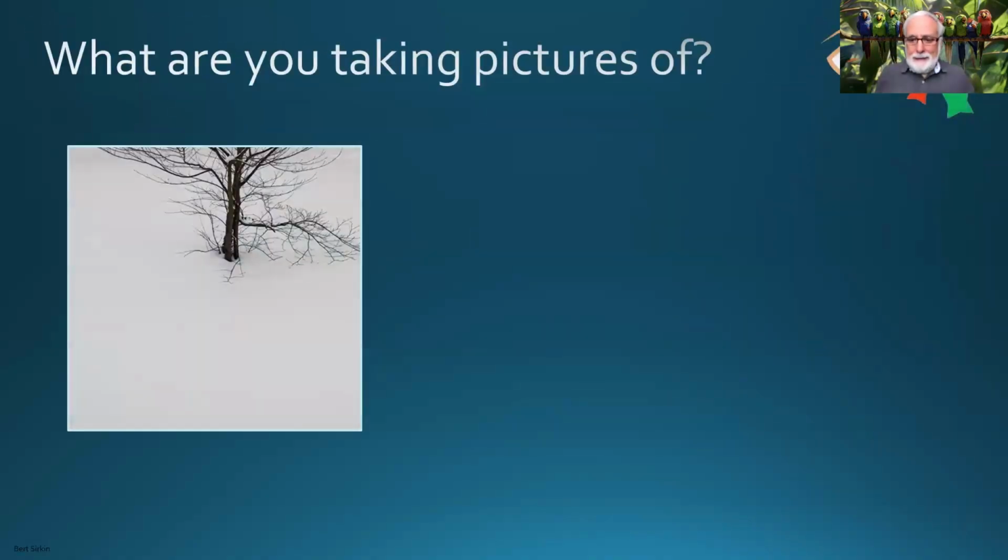So, a really basic tenet in photography. First of all, I'll tell you what photography means. Photography comes from Greek, from two words in Greek. The English words are photo and graphy. Photo means light. Graphy means drawing. So photography means drawing with light.